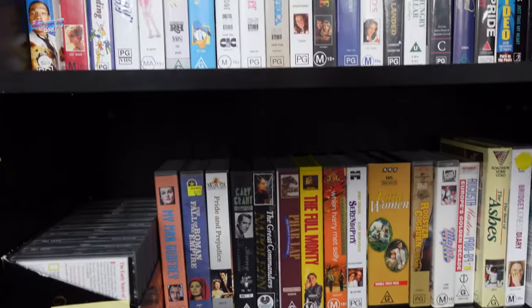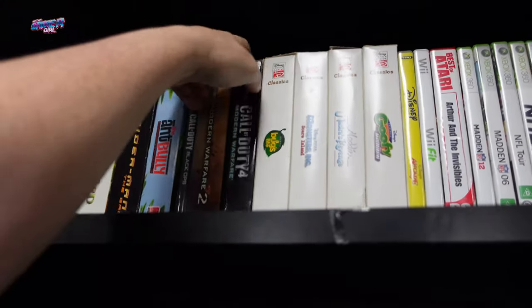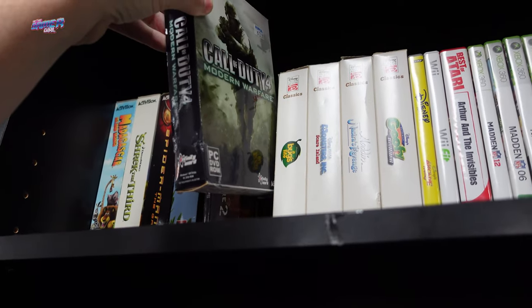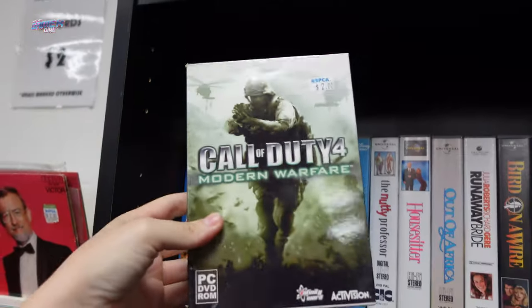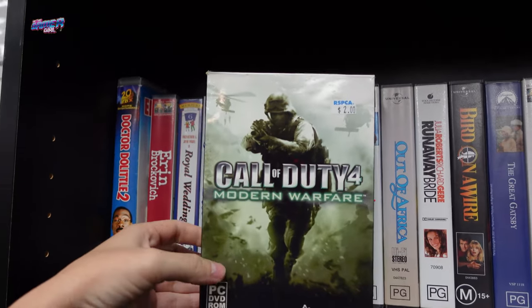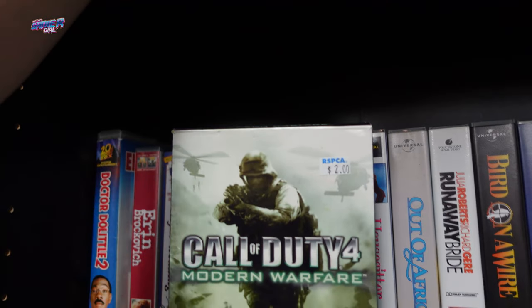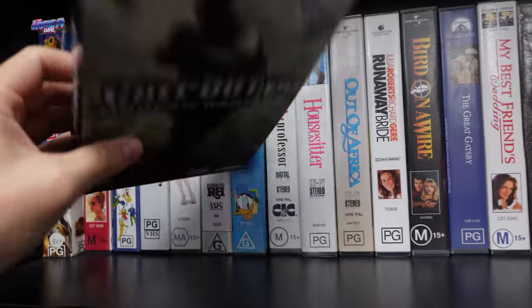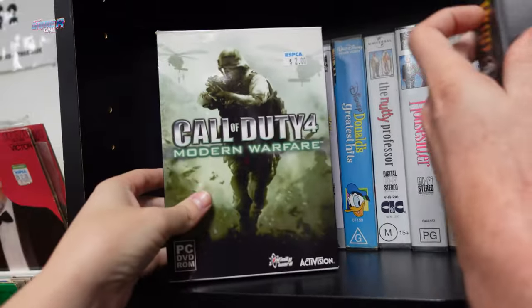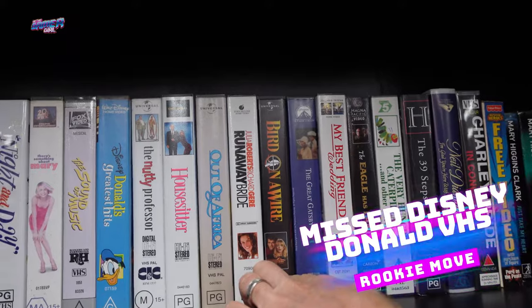Look, they still have the VHS. Oh, God, they've got heaps more. The PC games. $2. Last week you said you weren't buying any more PC games. Yeah, I know, but look, it's Call of Duty. It's not just a PC game. And it's $2. Is it in there? Oh, that's pretty good, $1. Oh, Runaway Bride.